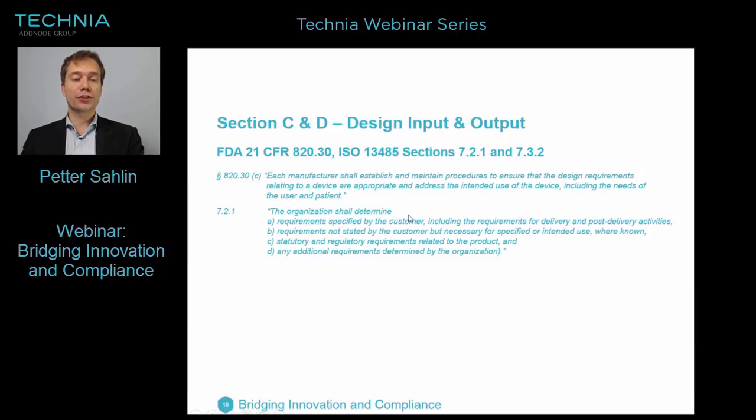It states the organization shall determine that A, requirements specified by the customer, including the requirements for delivery and post-delivery activities, are met. Requirements not stated by the customer but necessary for specified or intended use, where known. Statutory and regulatory requirements related to the product, and any additional requirement determined by the organization.